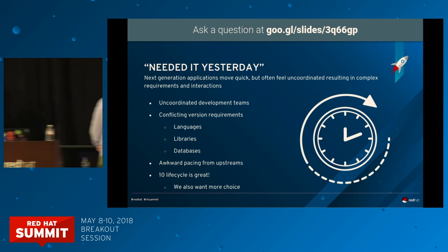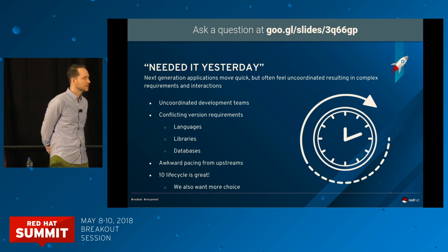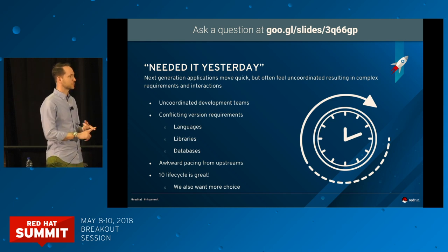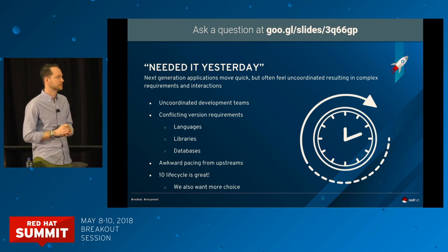Yeah, so this is a pretty common phrase, I think, that you guys are hearing more, and we definitely are: we needed it yesterday. So next generation applications move quick. Sometimes it feels chaotically quick. And it often feels very uncoordinated, which results in very complex requirements, often conflicting requirements, and very complex architectures, especially with how they interact with each other.